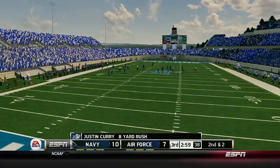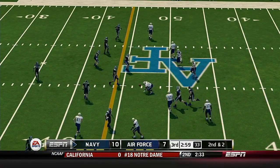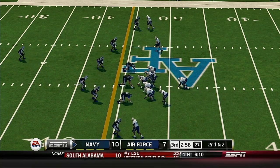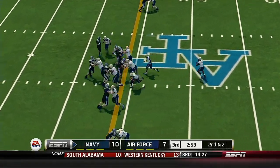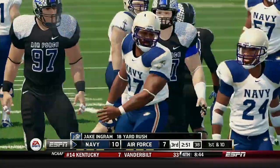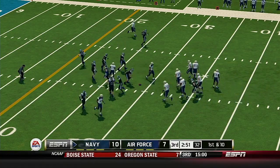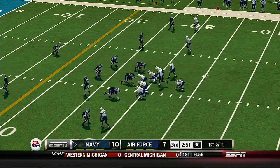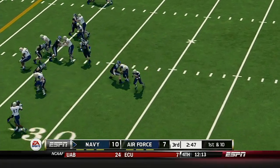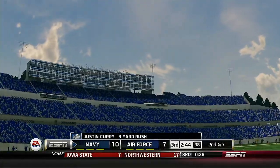Gets hit out of bounds at about the 47-yard line. That makes it second and two. Makes it out to about the 29. Now he pitches it. He's pushed out of bounds at the 26-yard line.